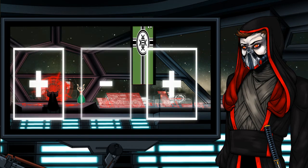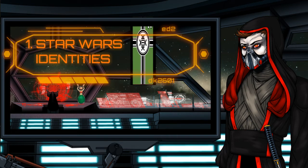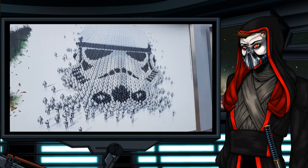And now for my number one spot, the O2 Arena had a special exhibit at the moment. It's called Star Wars Identities. It lasts until September this year, so if you want to see it, then you best hurry, since it will not be here for much longer. So what is this exhibit then?